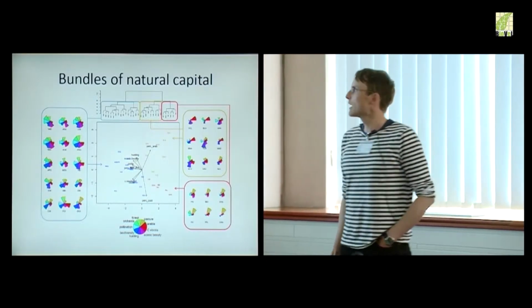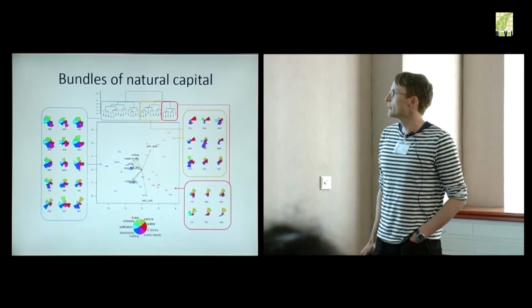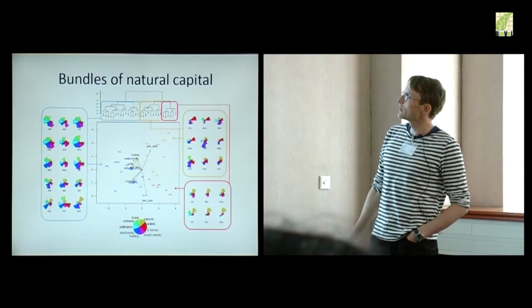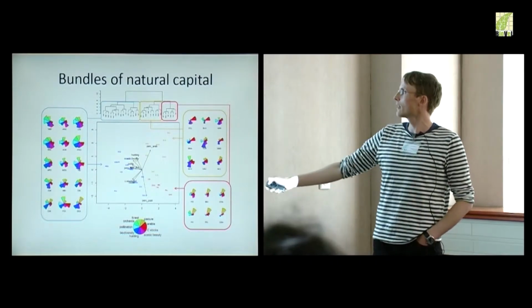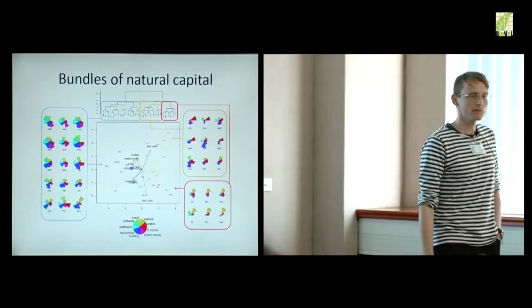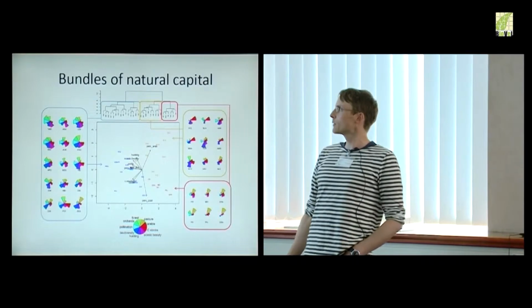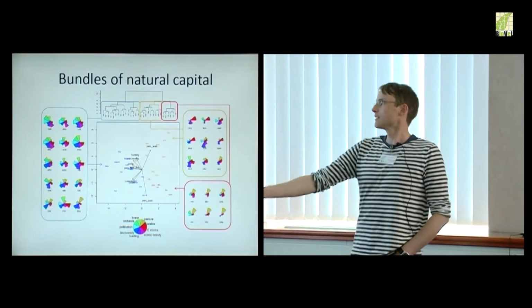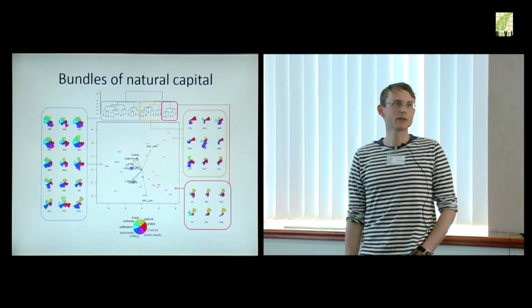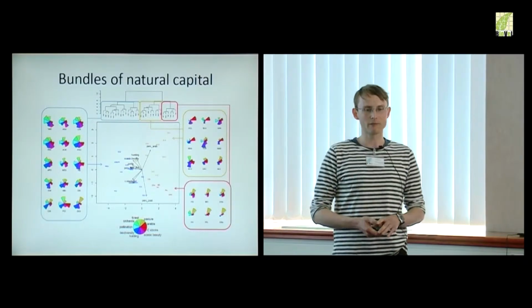And they happen to also have a high proportion of orchards, high pollinator abundance, high scenic beauty, a lot of hunting potential, high carbon stocks, and high richness values. So we find 3 major bundle types of these villages, and obviously the forest villages are those with the highest diversity of natural capital.